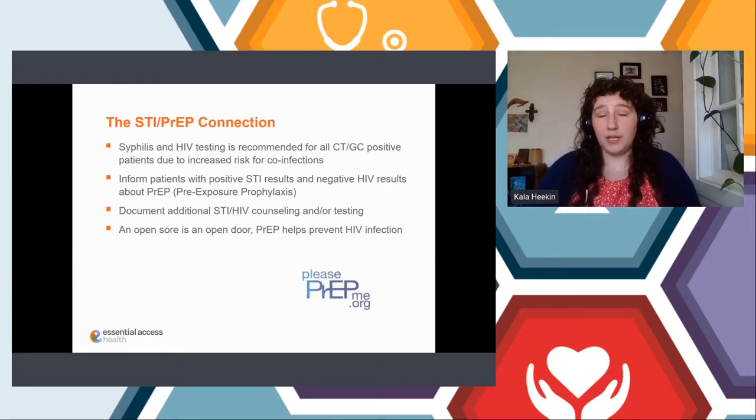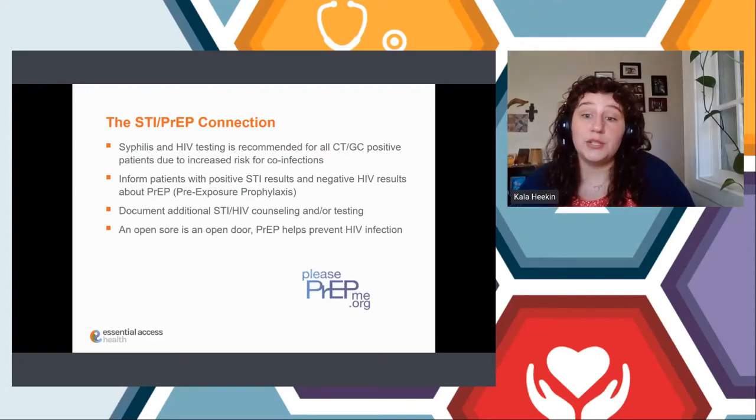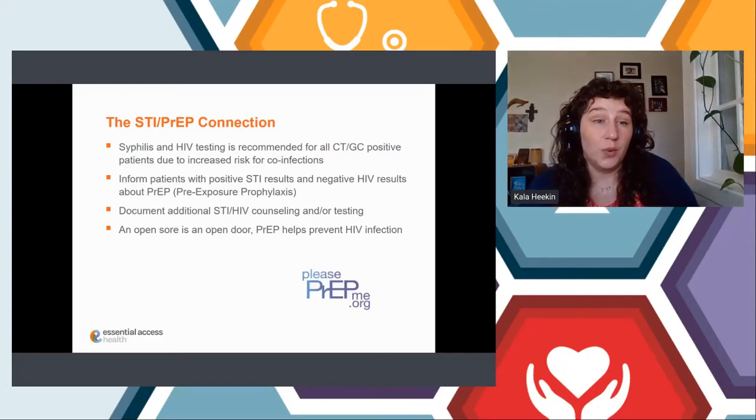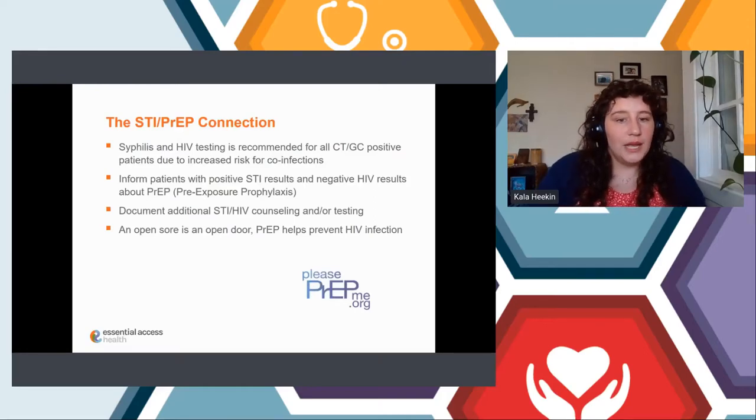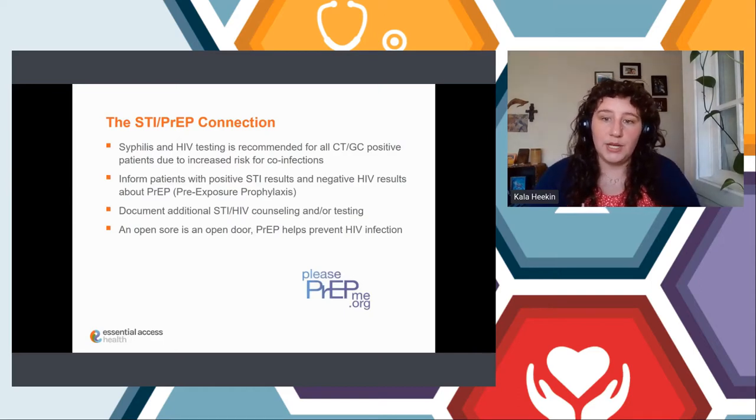Also, any licensed provider can prescribe PrEP. Specialization in infectious diseases or HIV care is not required, which some people may not know. And it's often recommended that primary care providers routinely offer PrEP to patients that are eligible. Another consideration is utilizing PEP, which some of you may have heard of, which is post-exposure prophylaxis for preventing HIV infection, which involves going to a medical facility or emergency room within 48 to 72 hours. Again, pleaseprepme.org has more information on how to obtain trainings or technical assistance regarding this.